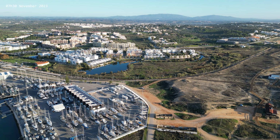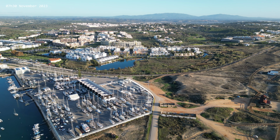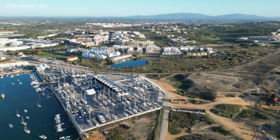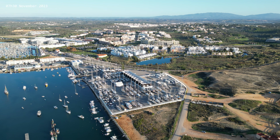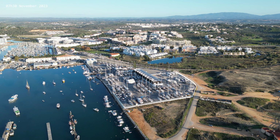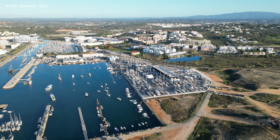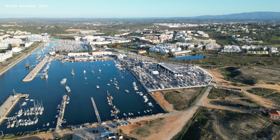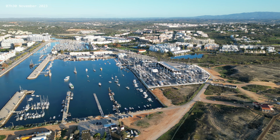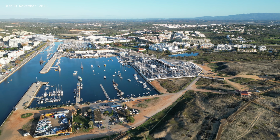But that little lake over there where you can see is surrounded by lots of new apartment blocks. A couple of hotels off to the right, just moving out of view, the Villa Galé and Dom Pedro. And then there's a couple of hotels further up on the left. You can see where the actual marina itself is. There are a couple of hotels around there, but we're going to fly over there in a little bit. So just coming back here, it's a beautiful morning, and it's wonderful to be up and at 'em in Lagos.